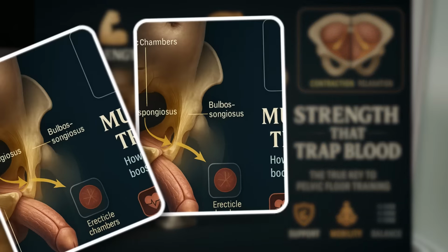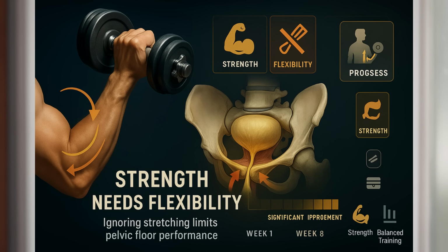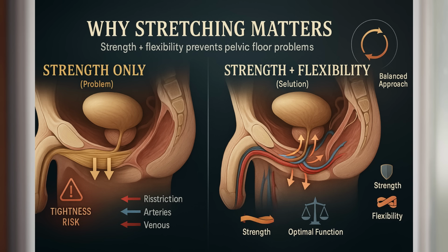But here's what most men don't understand, and what many healthcare providers fail to explain. Pelvic floor training isn't just about strengthening. It's about achieving the right balance of strength and flexibility. Many men make the critical error of focusing only on strengthening these muscles without addressing flexibility and relaxation. This is like going to the gym and only doing bicep curls without ever stretching. You'll build muscle, but you'll lose range of motion and functional capacity.